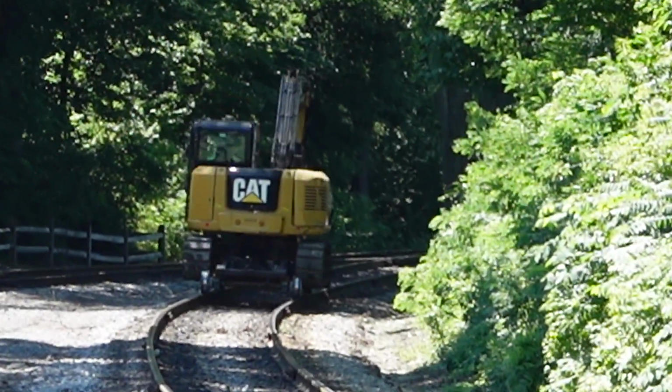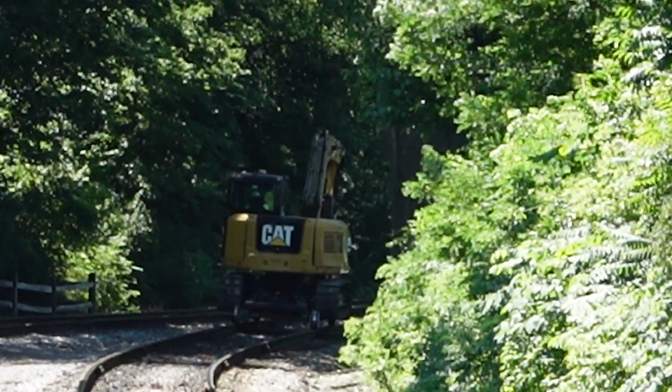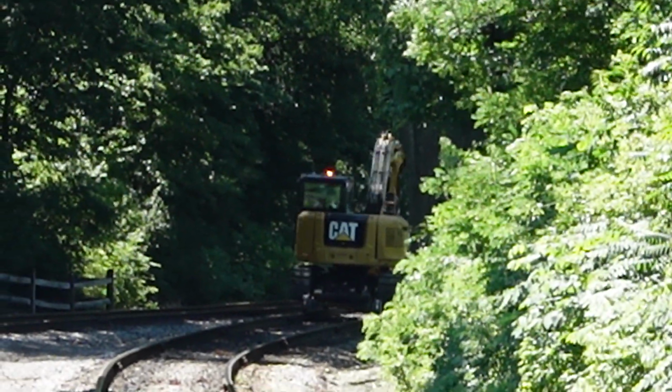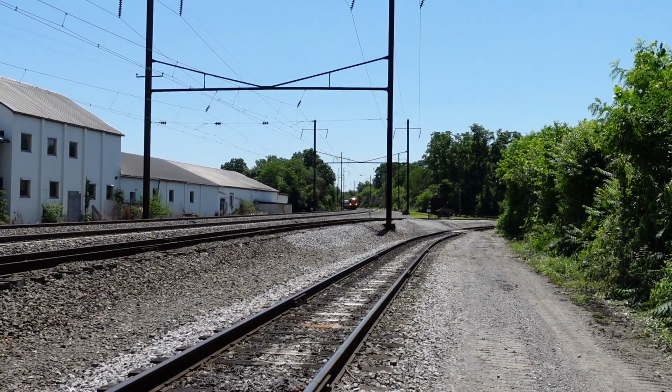And I actually spoke to the operator of that. He said it can go about 10 miles per hour. I said, that's pretty fast. It seemed like he was going about 10. That's pretty cool. Wave.